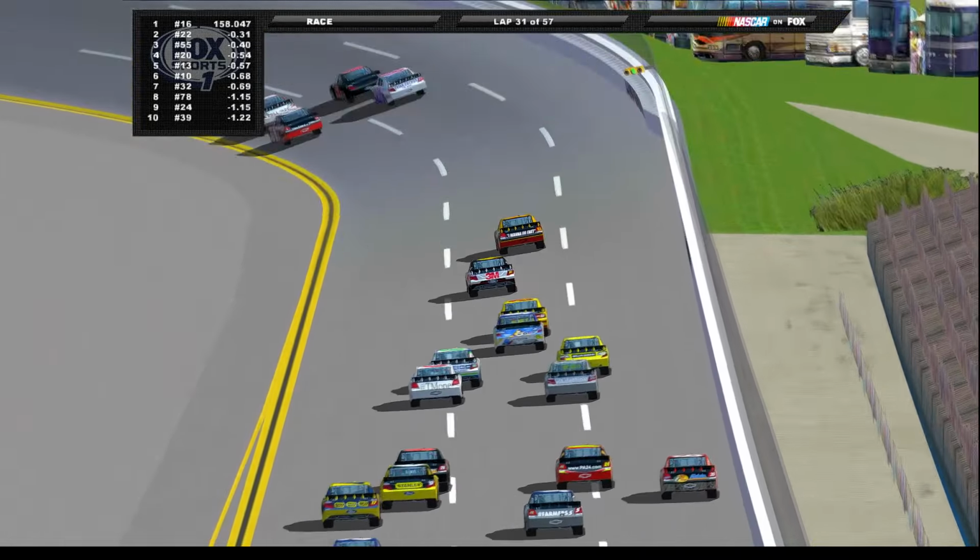Alright, we got caution number two coming out on lap 45. And Marcus Ambrose gets pinched in the wall, goes around, collects Bobby Labonte and Kevin Harvick. It looks like it was just those three. It almost looked like Matt Kenseth kind of came up a little bit. You know, it's the end of the race and everyone's trying for the win here.